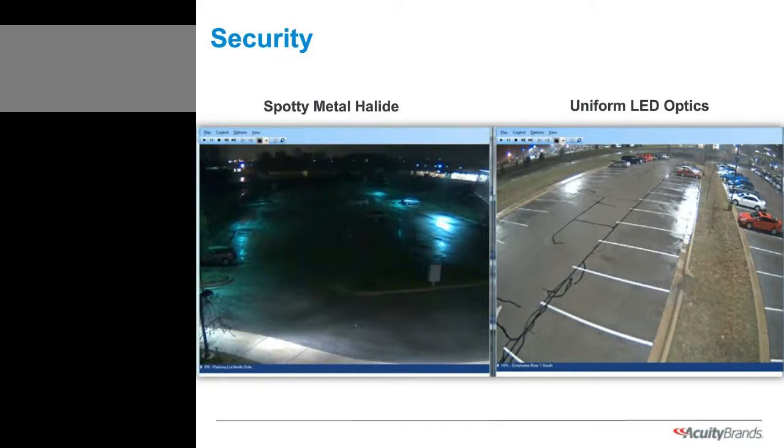The north parking lot shown on the left has old metal halide lamps, and the south parking lot on the right has been converted to LED. Clearly, there is a dramatic difference. You can see a lot more in the south parking lot. But there is one fact that I haven't disclosed.